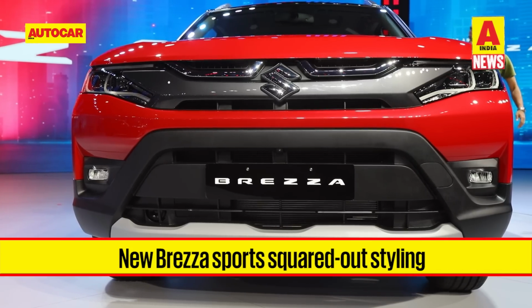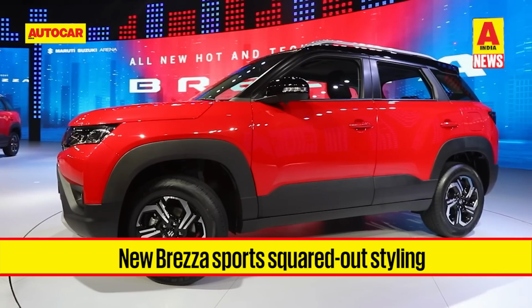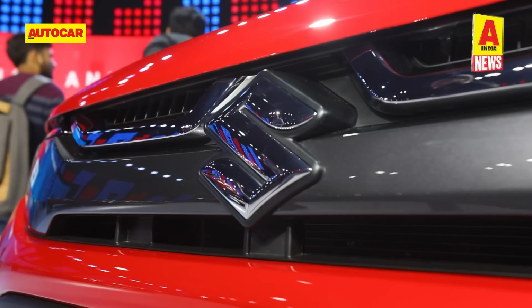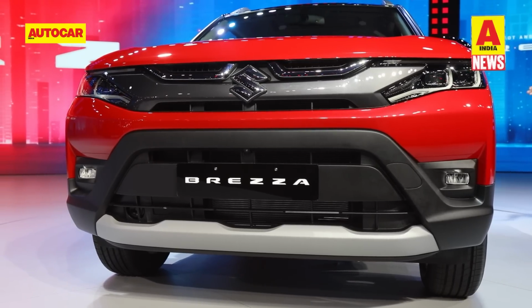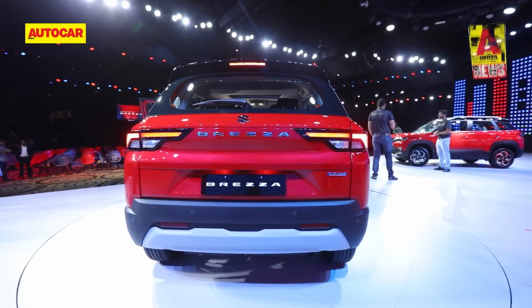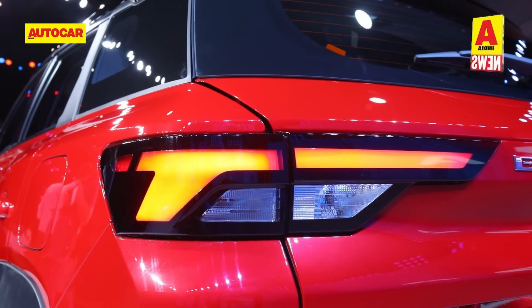The Brezza carries the upright stance of the previous model with beefier cladding at the sides for a more SUV-like look. LED headlights that flank a flat grille, a bull bar-like effect at the bumper and a brushed finished scuff plate are some of the talking points up front. At the rear, the Brezza gets distinctive stretched-out tail lamps.